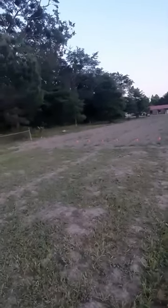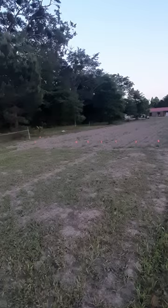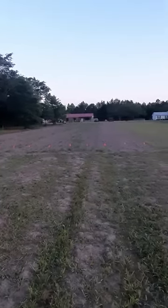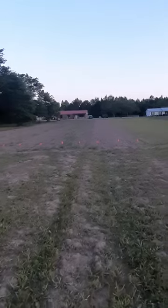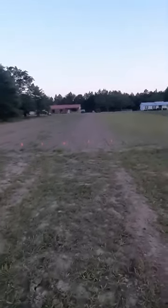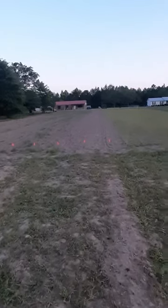And I'm not doing any more. I was going to do a 15th row, but I'm not. It is approximately 150 feet long. So that's a lot of sweet corn. We'll see what comes up, what don't.